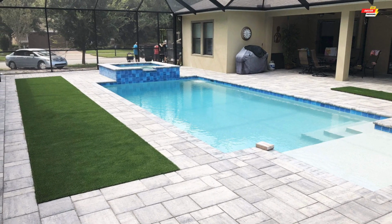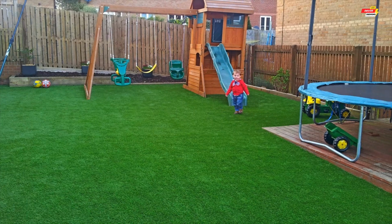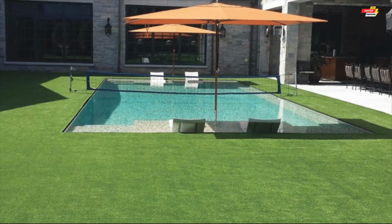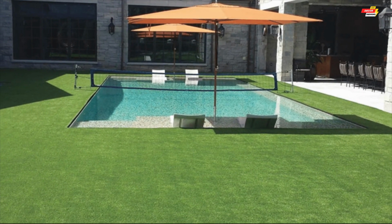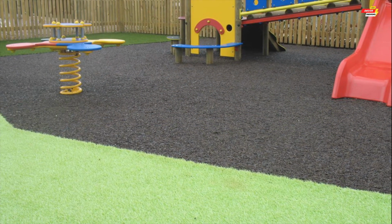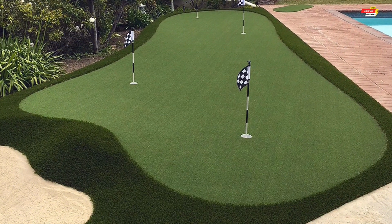1. The Urban Oasis. Transform a small, concrete patio into a lush, green retreat. Use high-density artificial grass with a realistic texture. Incorporate vertical gardens with climbing vines and potted plants to maximize space and create a serene urban environment. Minimalist outdoor furniture in neutral tones will complement the greenery.